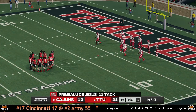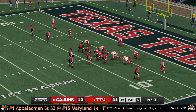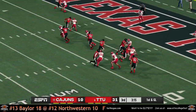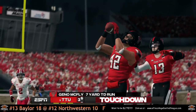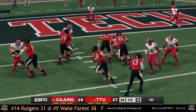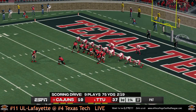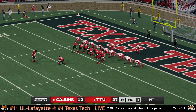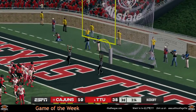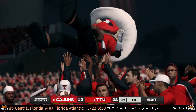And this is the ninth play of the current drive. Touchdown, Texas Tech. He's having quite a game. 3 rushing touchdowns now. If I were the head coach of this football team, I would give him the ball at least 30 times a game. And he hits the PAT. A nice 9-play, 80-yard drive, and they come away with a touchdown.